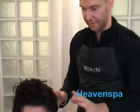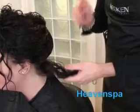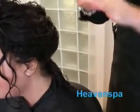Okay, so the product has been applied evenly throughout the hair, and I've just taken a section at the bottom a couple of inches thick. The trick with this is the more hair that you enrope, and this is the technique, as you dry the hair, the bigger the sections, the looser the curl will be. So the smaller the sections, the tighter the curl.